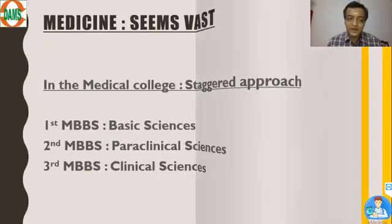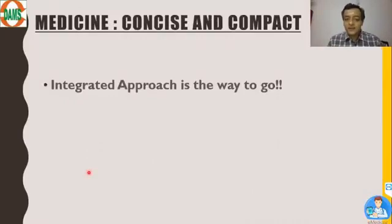So how do we go about that? We want to make medicine concise and compact. Even though it is a vast subject to most of us, today our job is to make it concise and compact. An integrated approach is the way to go. In recent years, the integrated approach has received a lot of attention, and many universities across the country are also trying to go for it. Though it sounds very idealistic, trust me, it's not easy to do. It takes time to prepare the faculty.